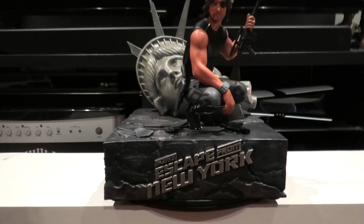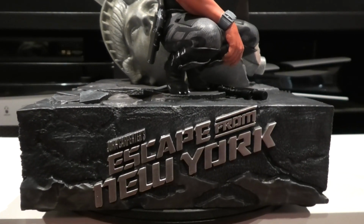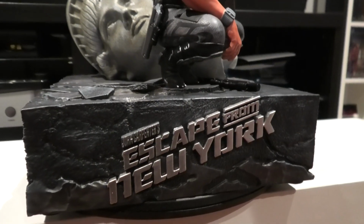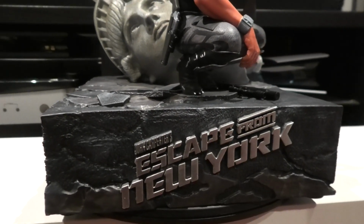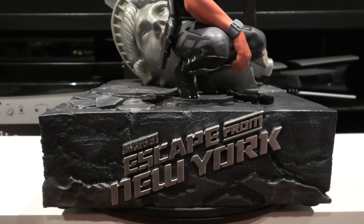So the first thing I wanted to quickly show you is the base, particularly where the title of the movie is. And look at the way it's displayed. As you can see, it is sticking out quite a bit from the base, and naturally so. But the way, like I said, the way it just looks on that terrain, I think is absolutely perfect.